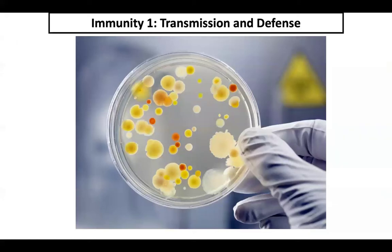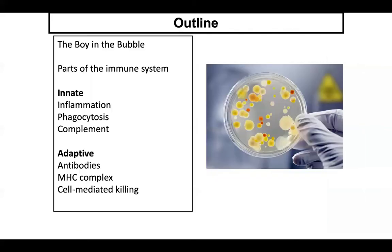Okay, which brings us to today's main topic. We're going to be talking about immunity a couple of times here. We're going to be thinking about our immune systems and what we can expect to see there. I'm going to start with an example for you. It's a story about the boy in the bubble, which is a really interesting case of both understanding our immune system and understanding our medical and ethical framework around understanding the immune system.